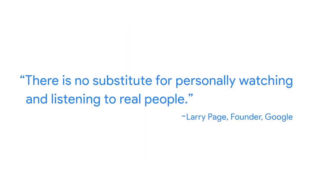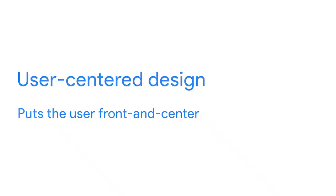Larry Page, one of Google's founders, highlighted just how important user-centered design is when he said, "There is no substitute for personally watching and listening to real people. At Google, we take this to heart." Larry's statement has morphed into one of Google's core values today. Focus on the user and all else will follow. User-centered design puts the user front and center. Focusing on the user means considering their story, emotions, and the insights you've gathered about them.